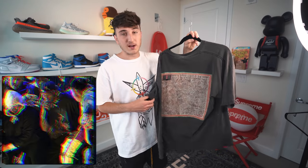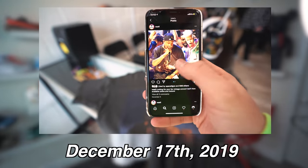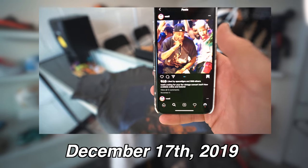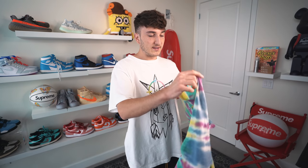This has been seen worn by Travis Scott, and I picked it up a few months ago and I thought I'd be able to make it work, but it's a little bit too small. I like my vintage tees super baggy, and unfortunately it's a little bit small. It is an XL, but it's just not the XL that I like. So this could be going. I think it is 300 bucks.